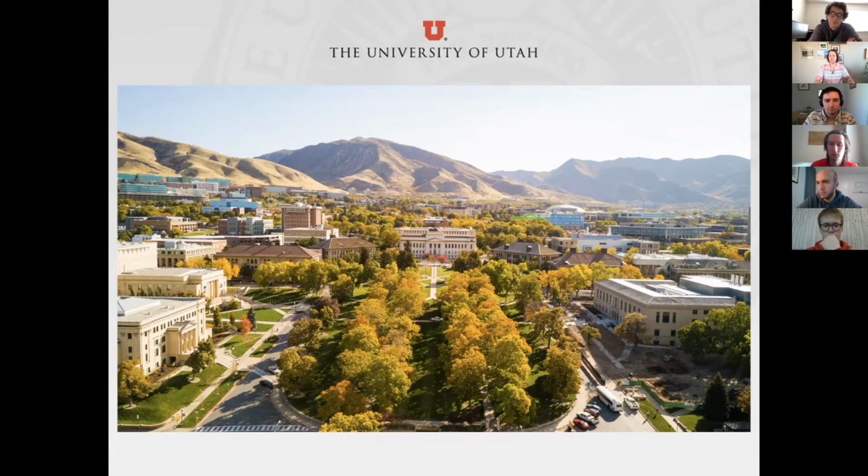In addition, make sure it's somewhere that you want to live for 4 years of your life. Maybe that's that you want to get to a new part of the country and experience that part of the country. Maybe it's that you're from Salt Lake City and you go, you know what, I know Salt Lake is just the place for me. I'm going to stay here.